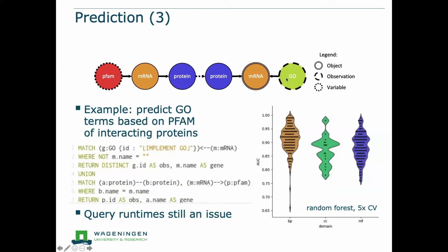So we can come up with a query that finds all interacting proteins and then finds their Pfam domains. And this is actually a query that does that. It's fairly straightforward. And then we're able to predict, with an AUC of 0.9 or so, gene ontology terms.